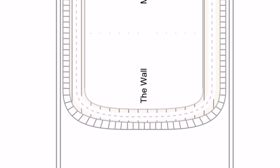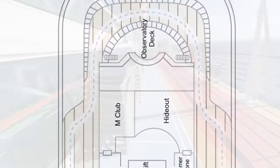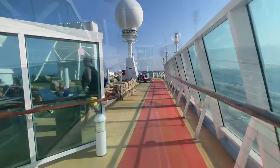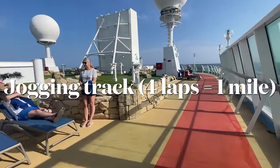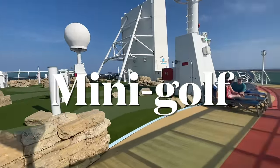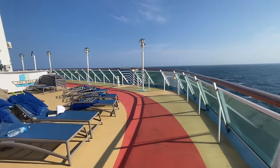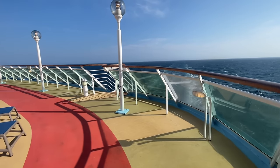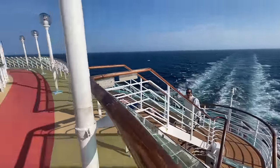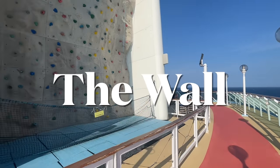And to deck 10 where you'll find the climbing wall, mini golf, plenty of deck space with sun loungers, the jogging track, deck bar, children's clubs and the observatory deck. No reservations needed for mini golf, nor is there a surcharge. Use of the wall is included in your cruise fare.